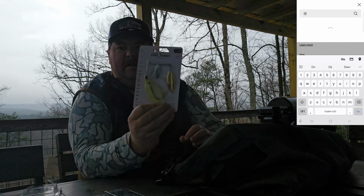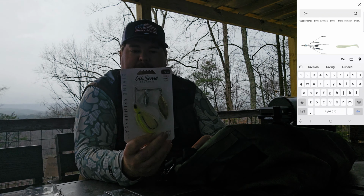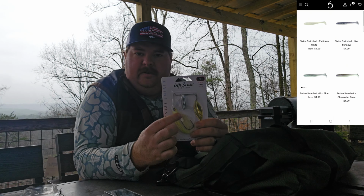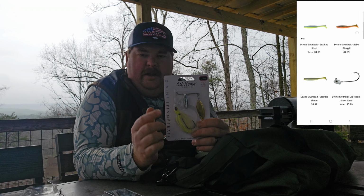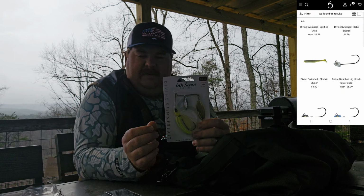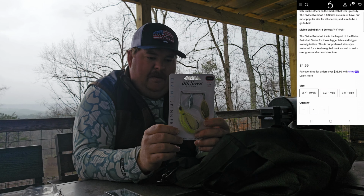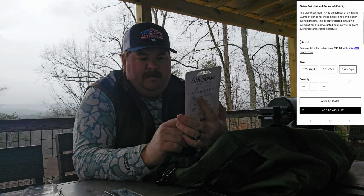Up next, 6-inch Divine spinnerbait. It's got a hand-tied skirt on it. Hand-tied skirts are really good. Keeps your skirt on a lot better. It's usually tied with wire or braid or something instead of that rubber band. Rubber band's going to come apart. It's stainless steel wire, max flex. Going to be excited to use this.